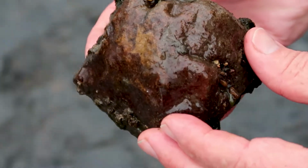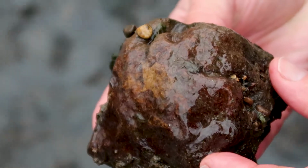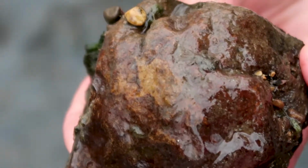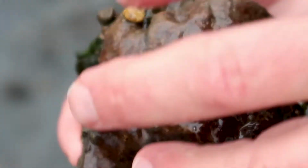Oh my gosh. Yeah, that's really cool. That's a mayfly. And mayflies do not live in polluted water. They only live in clean water. And they live on these rocks. This is called a clinging mayfly. They cling to the rock. They'll live 2 or 3 years as a nymph.